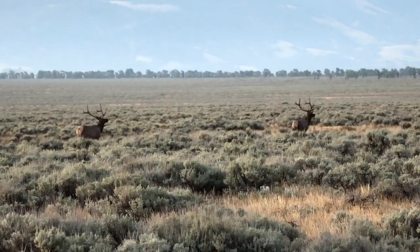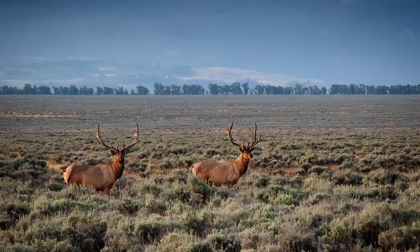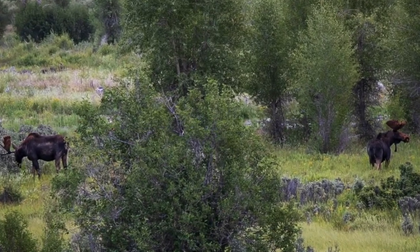We saw 3 beautiful elk this morning right on the side of the road. One of them actually crossed the road. Got some pictures of those. Last night we saw a couple of really beautiful big bull moose. So it's been a pretty exciting 18 hours so far in Grand Teton National Park.